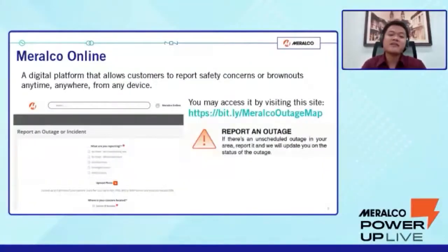Another free service by Meralco is Meralco Online. This is a digital platform that allows customers to report safety concerns or brownouts anytime, anywhere, from any device. If you encounter any power-related safety concern or brownout, you may report it via Meralco Online. Just visit this site, https://bit.ly/Meralco outage map. Again, if there's an unscheduled outage in your area, report it and we will update you on the status of the outage.